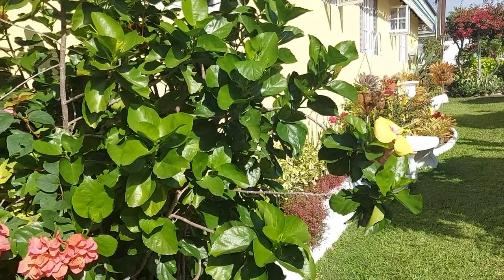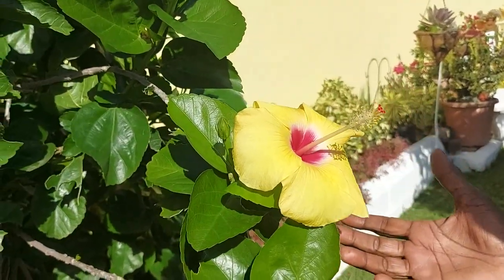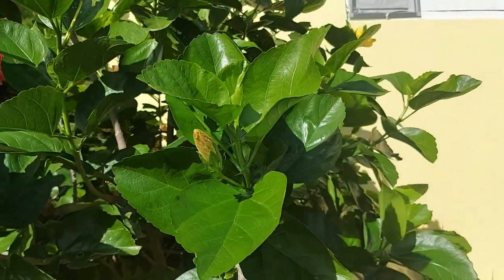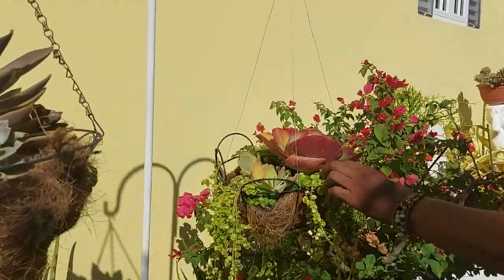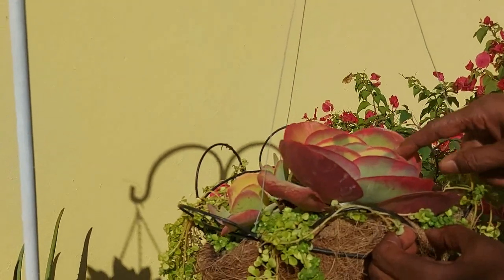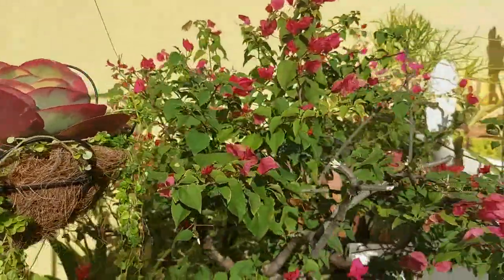All right, we're gonna go up the other side of the garden now, and here's this beautiful yellow hibiscus that has bloomed for us today. Thank you. Has a lot of buds on it as well. So this should be in full bloom soon. And then there are more succulents. This is a potato chip. And because it's getting quite a bit of sunlight, it's quite colorful. When it doesn't get so much sunlight, it tends to be just the green color. But you notice the edges are red, because it gets a lot of sunlight.